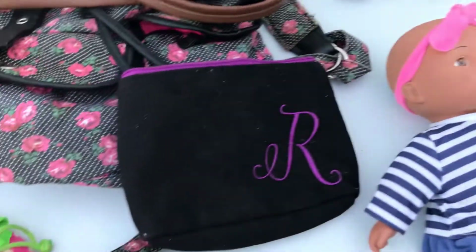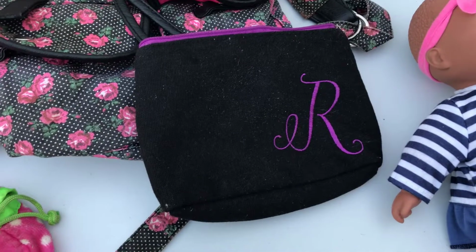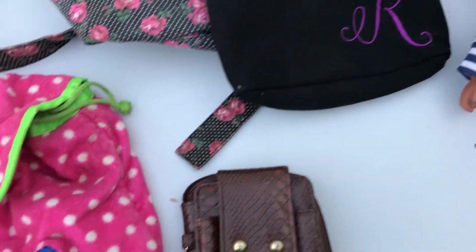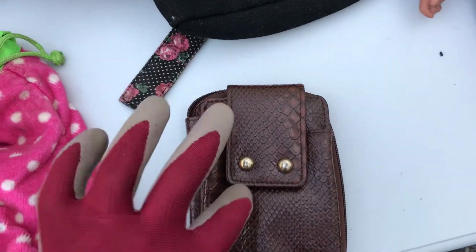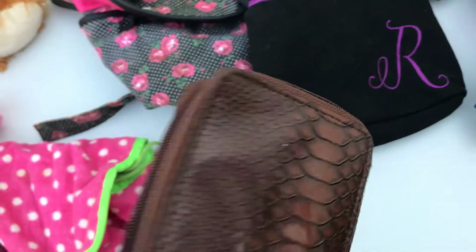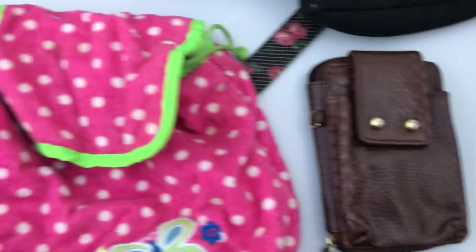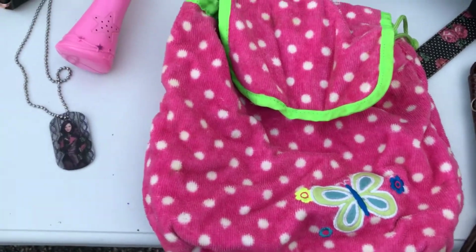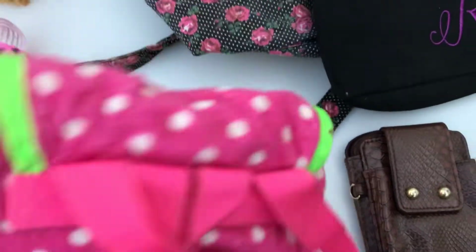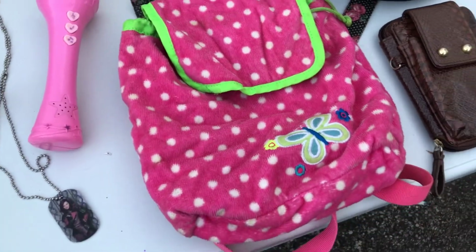Isn't that cute? Little tote bag with the letter R on it, so someone with the first name of R would love that. And I wasn't really sure what this was. The outside pocket's for a cell phone, and then it's your wallet, so that you have a wallet and cell phone holder all in one, if you don't want to carry a big purse. And this is a little terry cloth tote bag, book bag, for a little girl. So I'm going to put that in the wash machine. That will wash real nice.